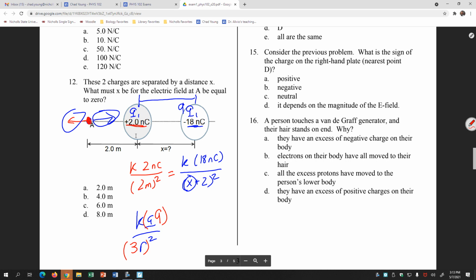And once I see that, well, I say this distance is 2 meters. That means that this distance must be 6 meters. And because it's 6 meters, then that means x has to equal 4. That problem's a lot easier if you approach it conceptually, not actually trying to solve the equation.